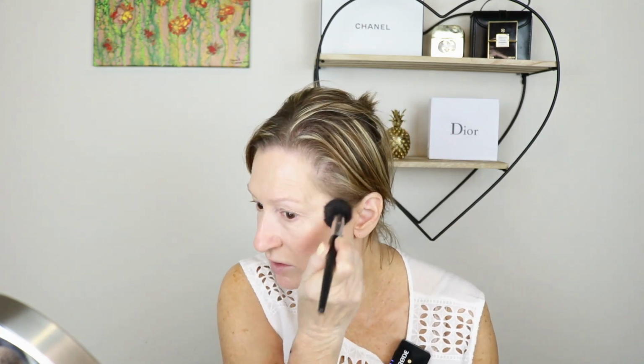Oh, pretty cheekbones. My daughter has commented many times that she wished she had my cheekbones. I think I got them from my great-grandmother, who was a full-blooded Cherokee. So I think I got her cheekbones.